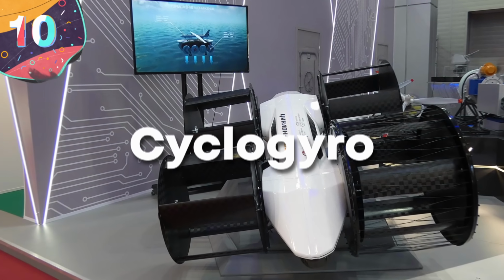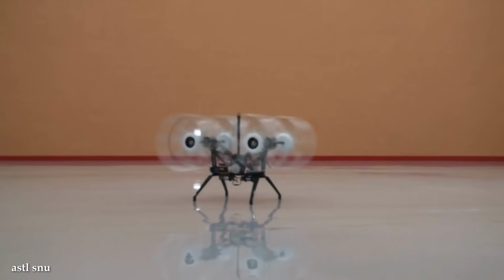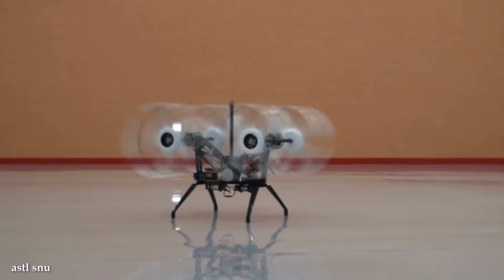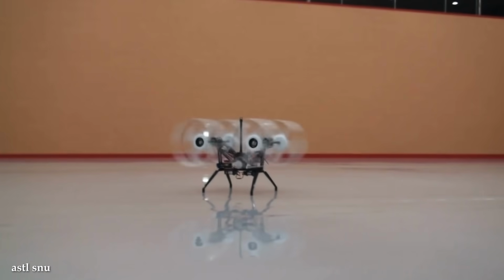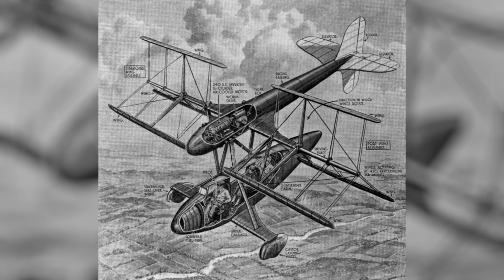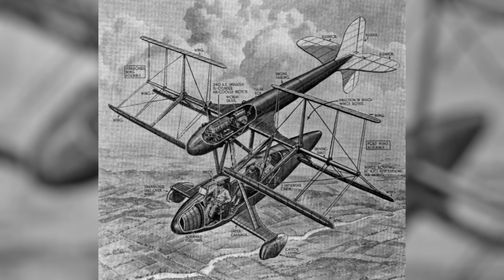Sweet. Number 10. Cyclo Gyro. The Cyclo Gyro, also known as a cyclocopter, is an unusual type of rotorcraft that represents a new approach to the idea of vertical flight. Unlike traditional helicopters with spinning rotors, Cyclo Gyros feature rotating wings that are responsible for generating lift and providing propulsion.